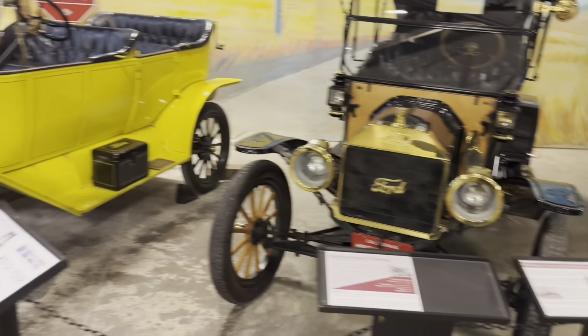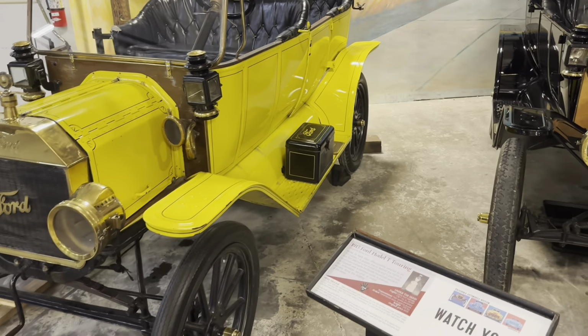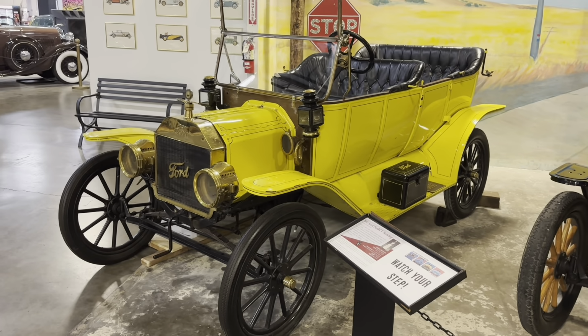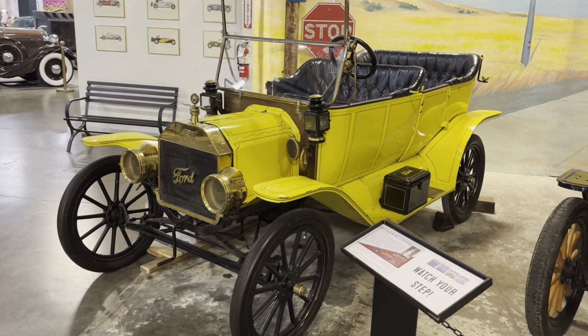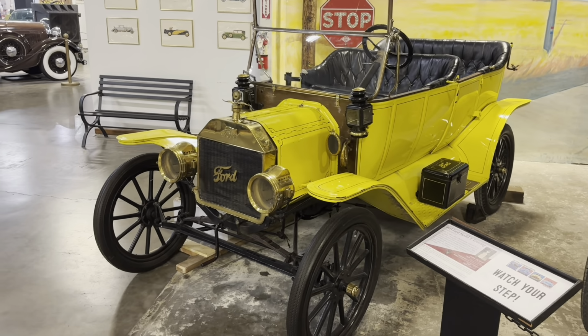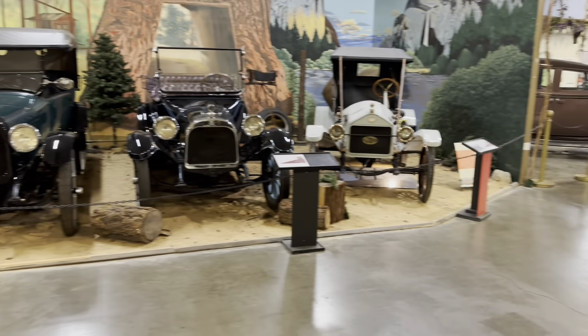'14 Ford right there. 1913 Ford Model T Touring. Man, look at that. They built them so neat back then, man. Just the evolution of the way the cars have evolved through the years. It's pretty amazing. And we got a bunch of them here.